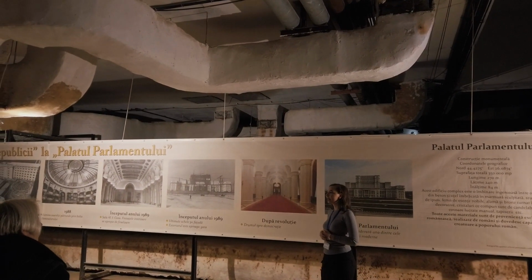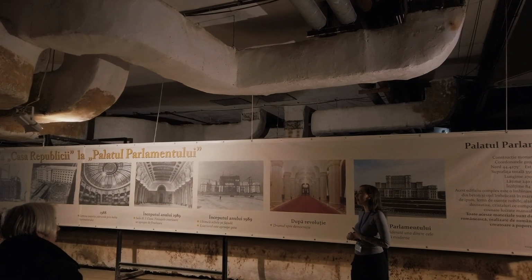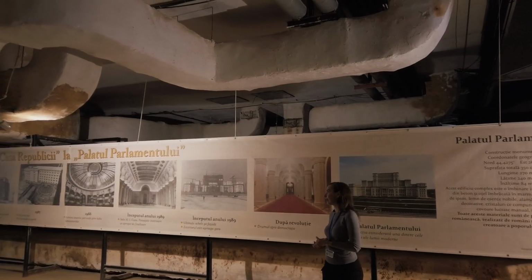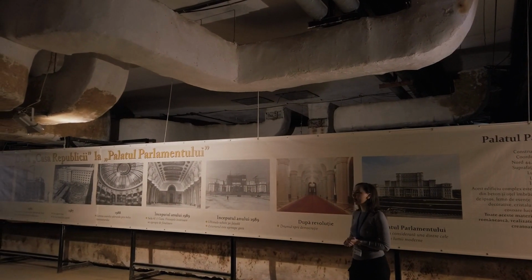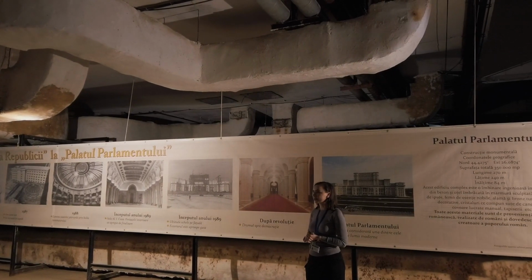For the construction of the building, there was a team of 700 architects and almost 20,000 workers who labored in three shifts, 24 hours a day. The main architect was Anca Petrescu, and she received the project when she was 28 years old.